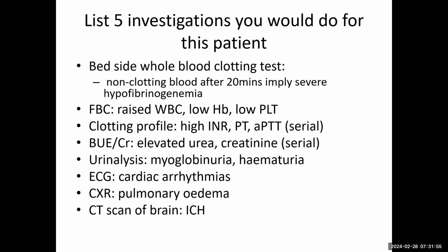Clotting profile, you have high INR, PT, and APTT. Usually repeat it after every 6 hours to see if the patient is worsening or getting better. We add urea, electrolytes, and creatinine. We have elevated urea and creatinine as a result of acute kidney injury from either the hypotension, the DIC, or the rhabdomyolysis. Urinalysis to see myoglobinuria and hematuria from the rhabdomyolysis or the acute kidney injury.